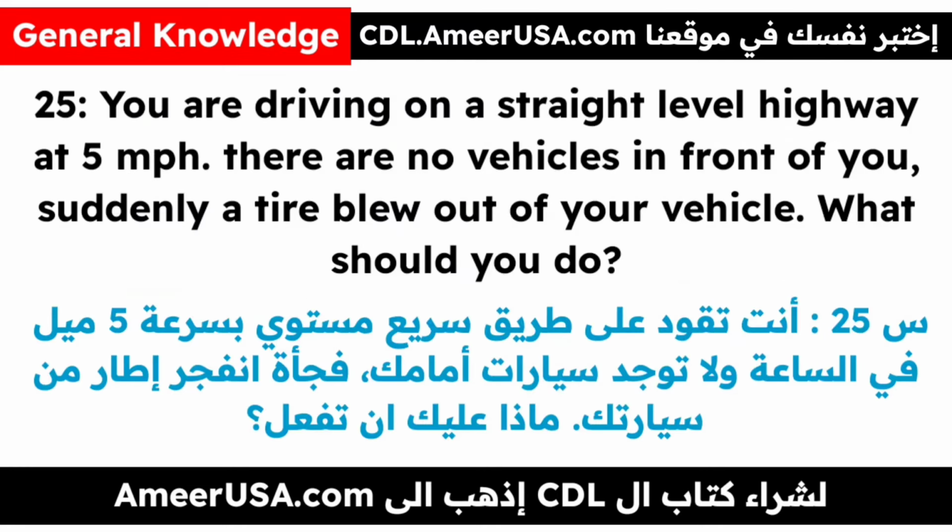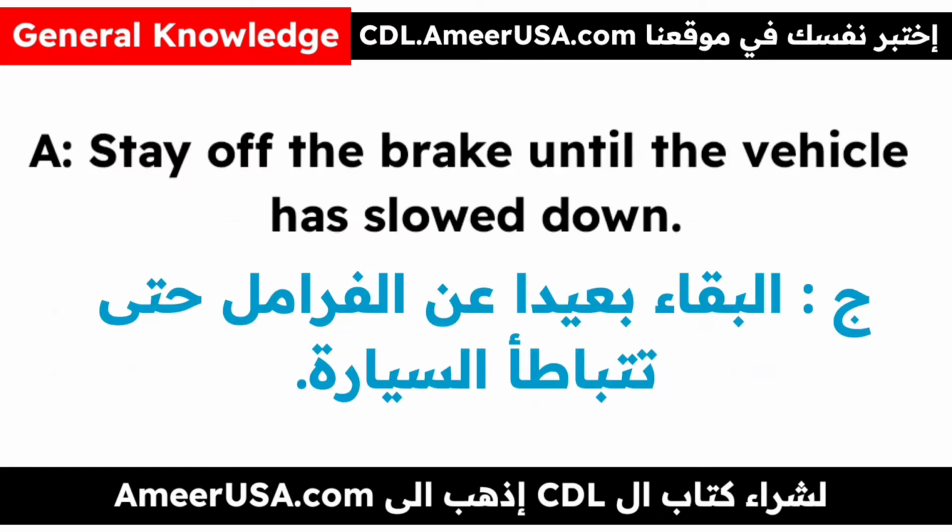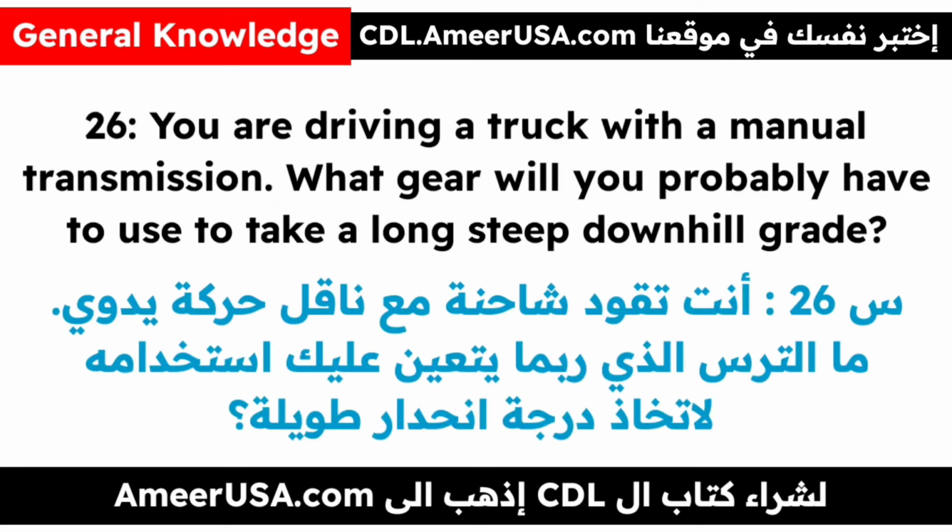Question number 25. You are driving on a straight level highway at 55 miles per hour. There are no vehicles in front of you. Suddenly a tire blows out on your vehicle. What should you do? Answer. Stay off of the brake until the vehicle has slowed down.